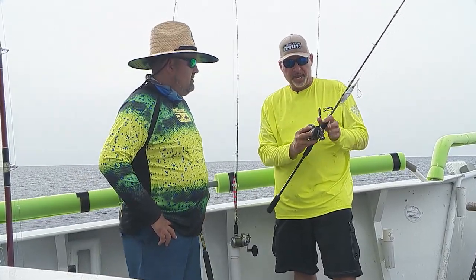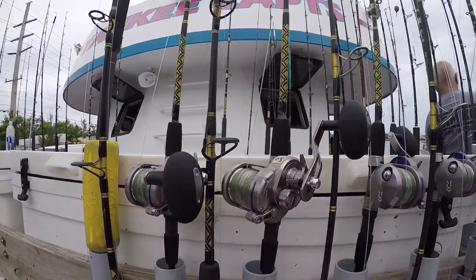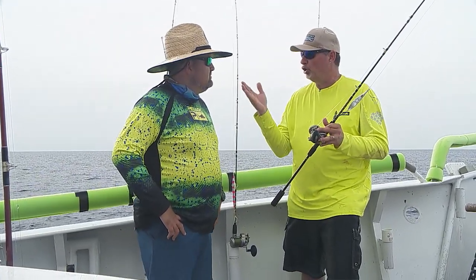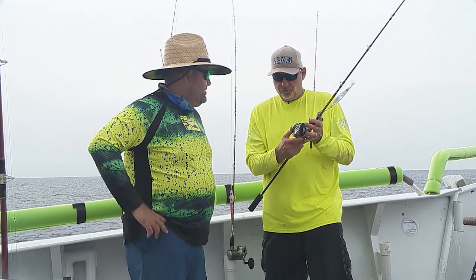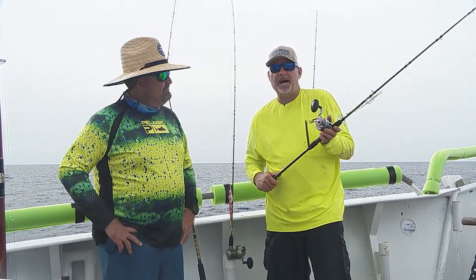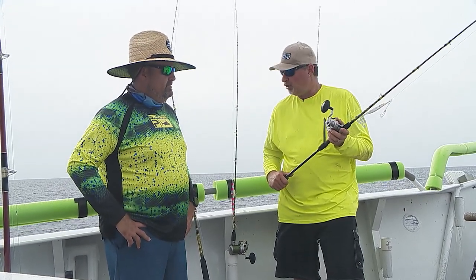The rods are matched to Daiwa Saltiga's little star drag reels. Now this is another area that's really important. These micro star drag reels have come a long way in recent years. Yeah, it's a little powerhouse. It really is. And what's important about this, again, when you are slow pitch jigging, this is in the palm of your hand the entire time. So comfort is a huge factor.